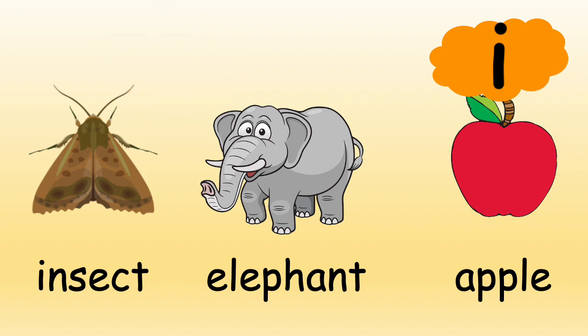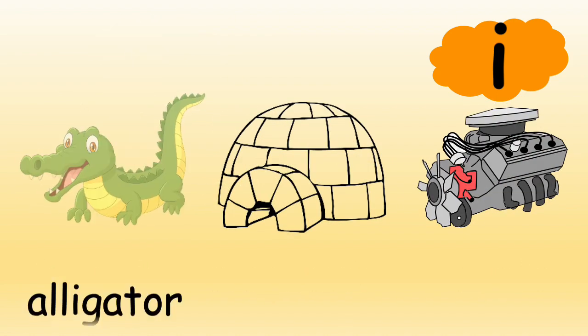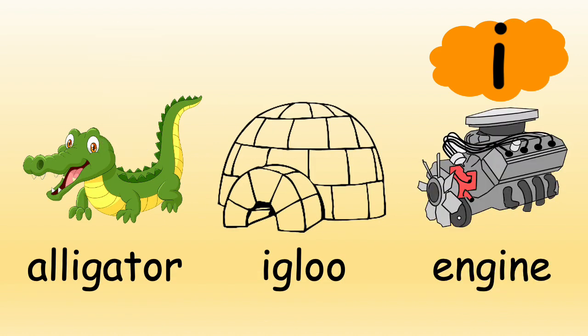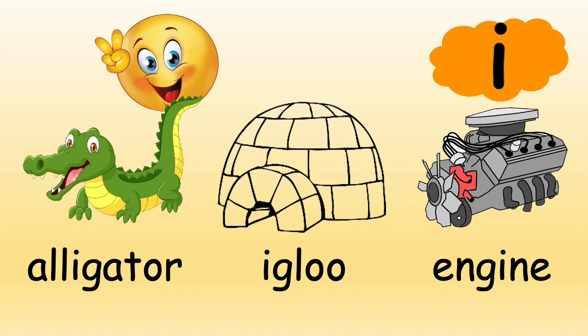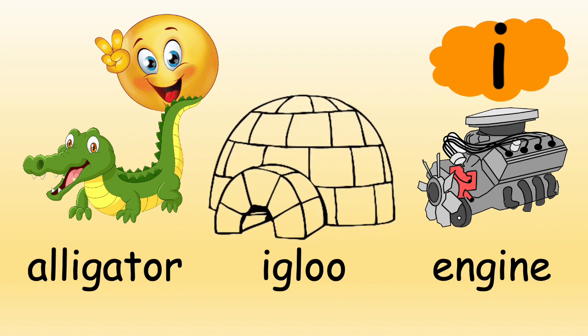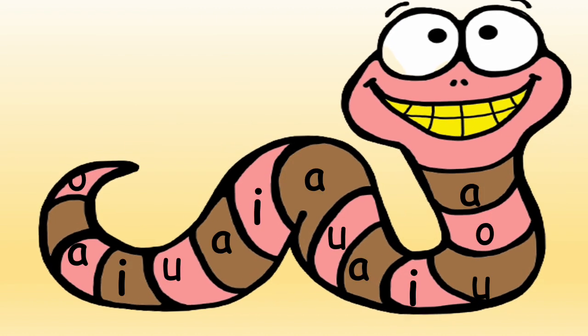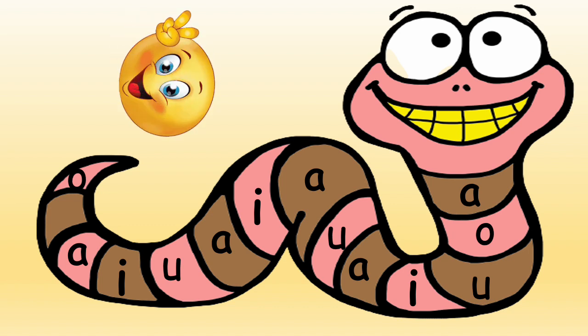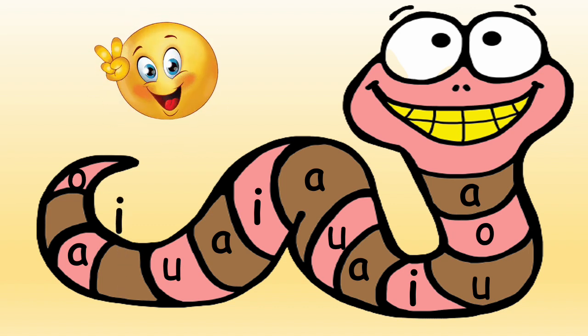Now let's look at some more pictures. Alligator, igloo, engine. Say the word that begins with E. Awesome! I am impressed. Choose the sound E from these letters. Great job! E, E, E. E, insect.